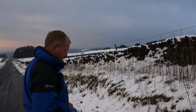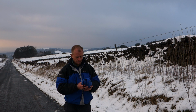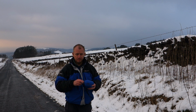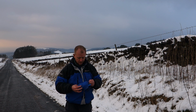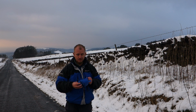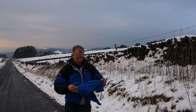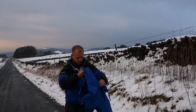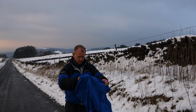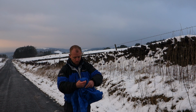I thought I might as well do a quick review of this item, seeing as I'm out today in the Peak District and I have it with me. I've been meaning to do this review, and I may as well do it in the outdoors while I'm here. It's a Patagonia quilt duvet shirt, they call it. It's not a jacket, they call it a shirt, and I think correctly so, because it's very small and lightweight.